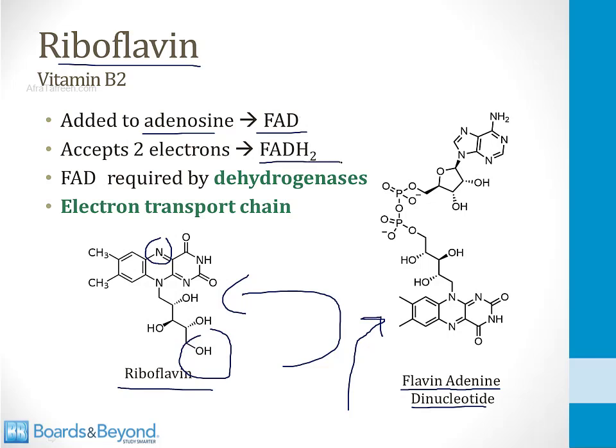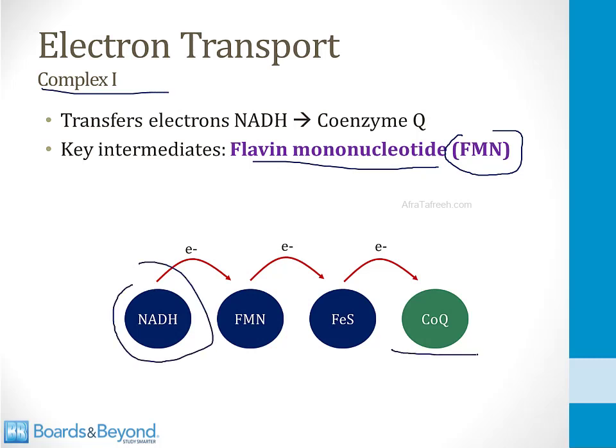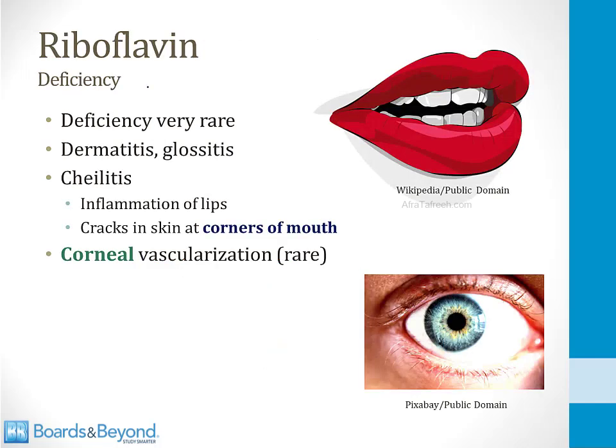And FAD and FADH2 are both required by the dehydrogenase complex enzymes we discussed previously, and as you may know, they are also used in the electron transport chain. In addition to its role in synthesis of FAD and FADH2, riboflavin is also used to synthesize flavin mononucleotide, or FMN. FMN is part of complex 1 in the electron transport chain. In complex 1, electrons are transported from NADH ultimately to coenzyme Q, but in the middle there are several intermediates, including flavin mononucleotide.